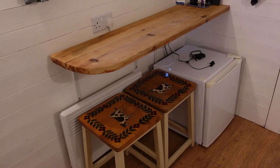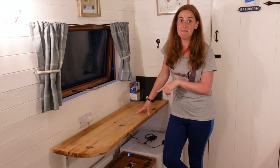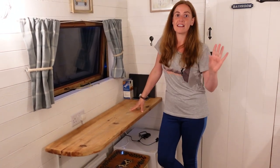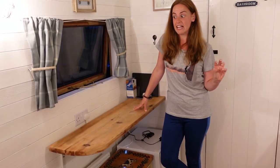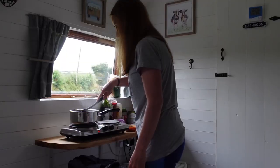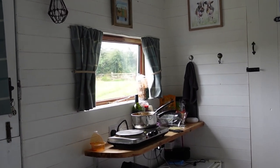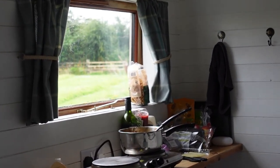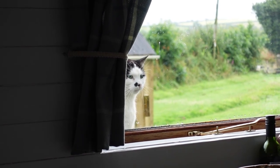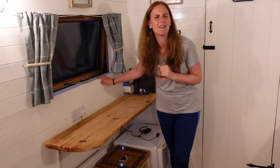This here is like a little breakfast bar area. I have to confess, we have not sat and eaten a single meal at this breakfast bar. It's been a bit of a dumping ground and also an extension to the kitchen, because the kitchen is really, really tiny, and I've done plenty of food prep and salad prep here. Unfortunately, because I've been doing the cooking here, with this window being open to help with condensation and steam coming off the boiling water, the Airbnb owner's cat has definitely smelt it, and has come up and been meowing at the window, trying to beg a little bit for the food.